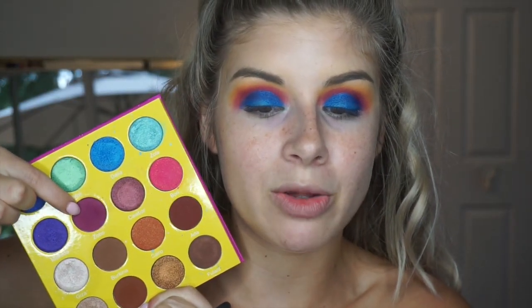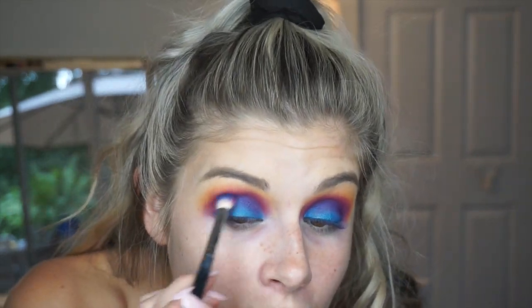Now that I've packed that blue shade, I'm going to take this same shade right here that we used in the crease and use that to smoke out that blue shade and diffuse the crease a little bit. This cranberry shade basically turns the edges of that blue shade a little bit more purple, so it diffuses the line a little bit, makes it all blend together really nicely.